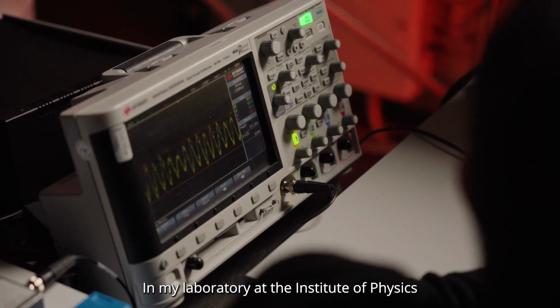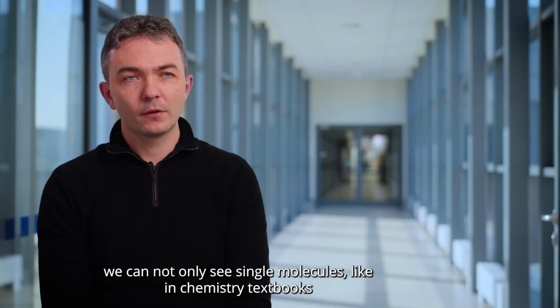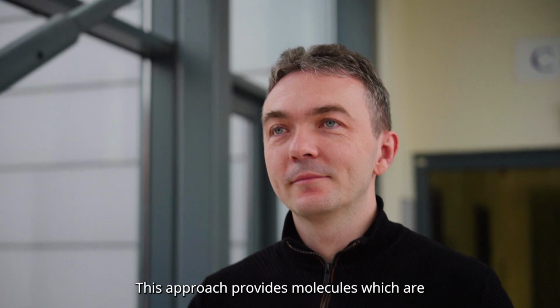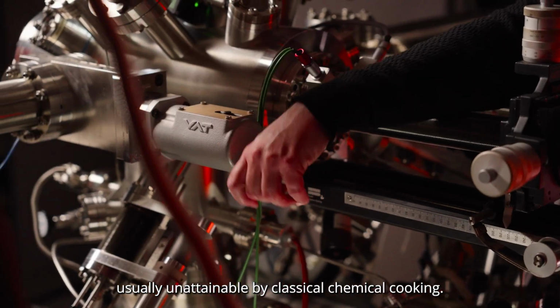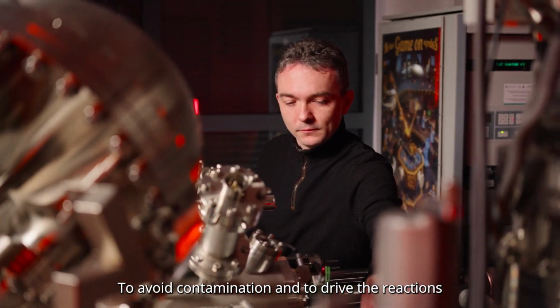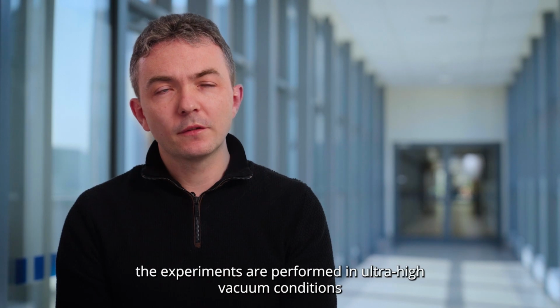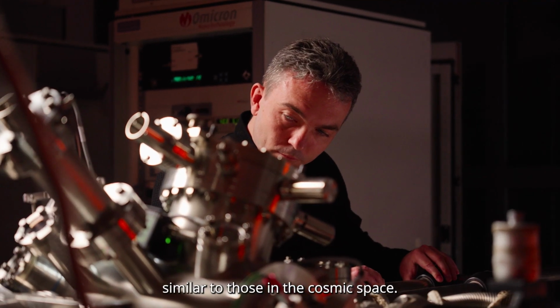In my laboratory at the Institute of Physics, we can not only see single molecules, like in the chemistry textbooks, but we can also synthesize them on demand on the surface. This approach provides molecules which are usually unattainable by classical chemical cooking. To avoid contamination and to drive the reactions into desired pathways, the experiments are performed in the ultra-high vacuum conditions, similar to those in the cosmic space.